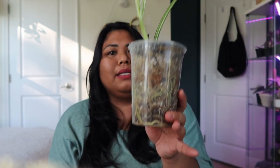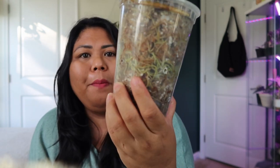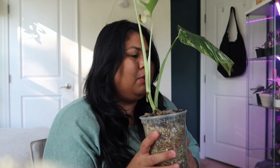And I'm really happy with this. As you can see, lots of healthy roots. I don't have to worry about propagating this at all, or worry about root rot, knock on wood. And she said that she had hers just staying in the IKEA cabinet, which is what I plan to do, which is why last night I cleaned out my IKEA cabinet to provide some space for this one. So yeah, I'm really excited to have this and have an established plant.